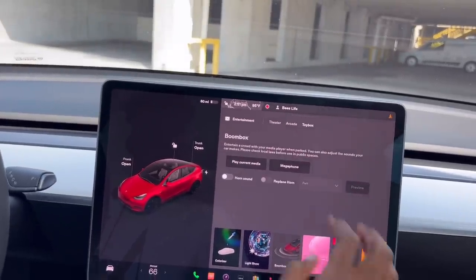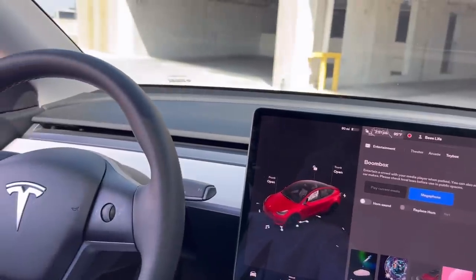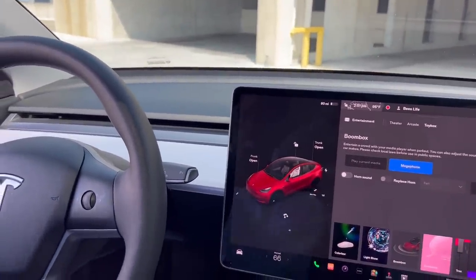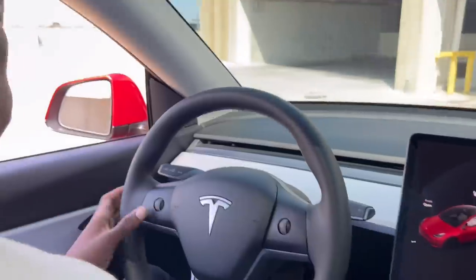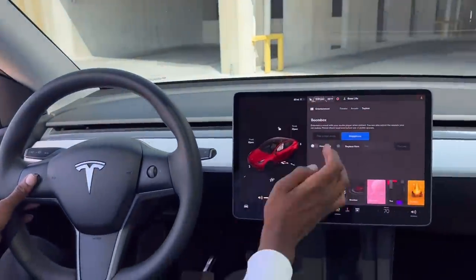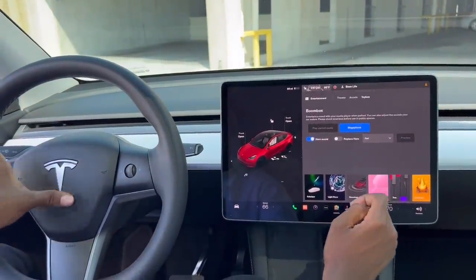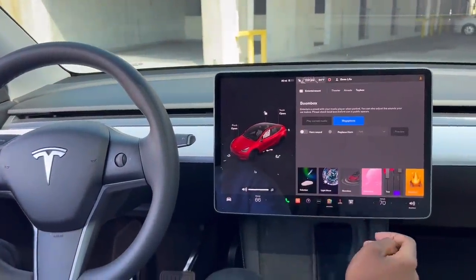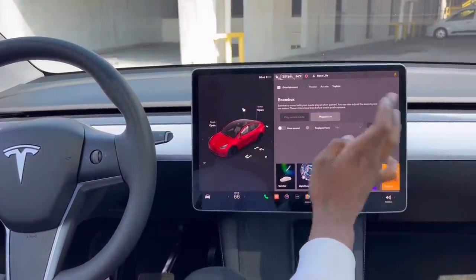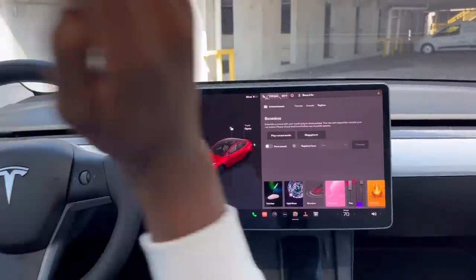Boombox. You can hear people outside. Hello. So the people outside can hear me. You want to go outside and show them? Hello. Yeah, but it echoes off of what I'm saying. So like somebody leaning on your car, you could tell them get off, back up. Get up off my car, yeah.